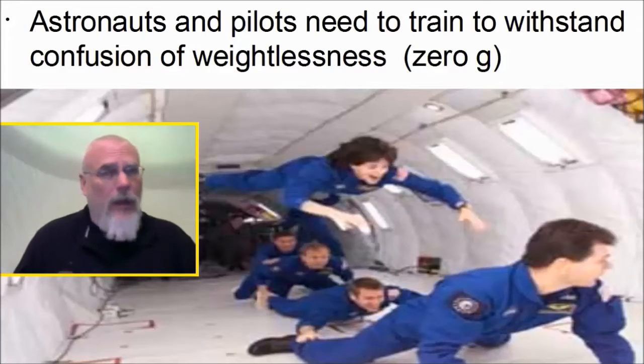Astronauts and pilots both need to train themselves to be able to withstand high G-forces, or low G-forces in the case of astronauts. So floating around, weightlessness, training for that. Sometimes that's called zero G.